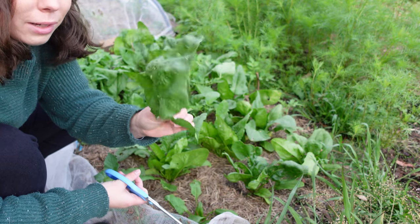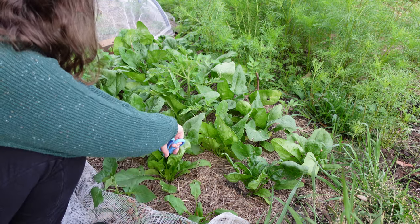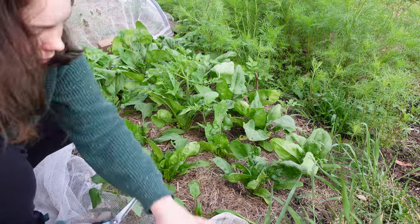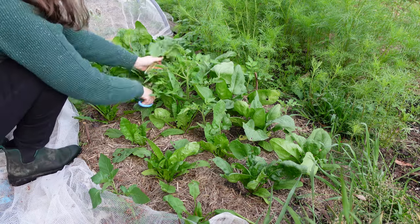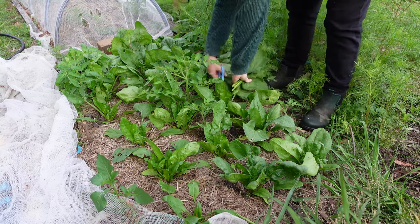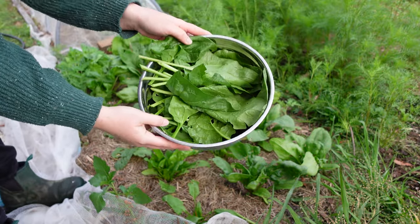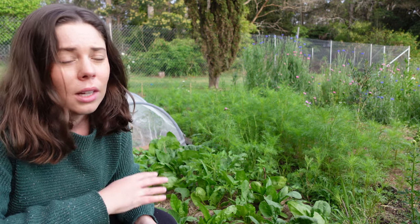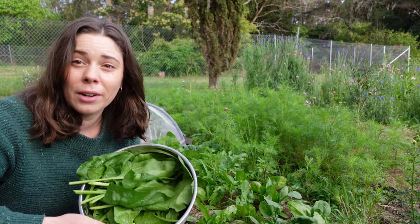Lots of bug holes, but it's completely fine to eat. I think this will do for this morning. I did have this crop netted because, well, shaded, I suppose, because we had those really hot days, they're around 35, 36 degrees. This is English spinach and it seems to be holding up pretty well, so I'm very happy with this crop so far.